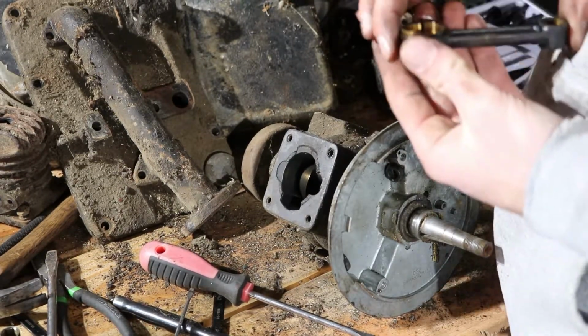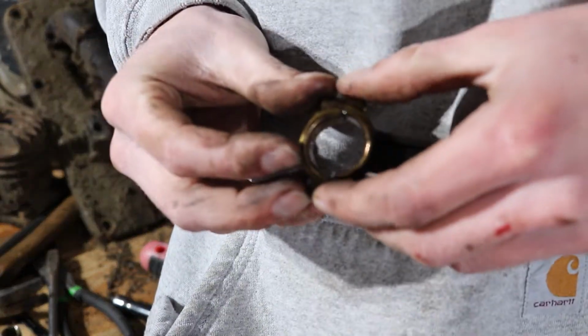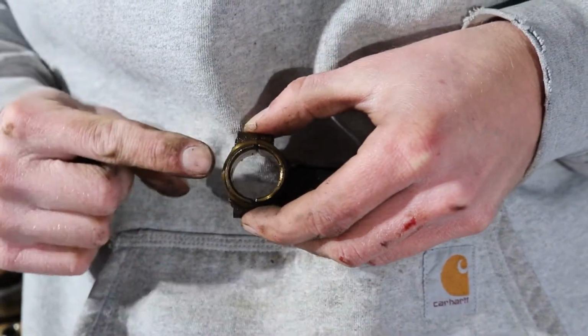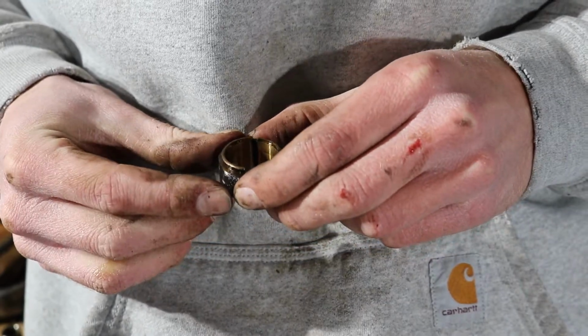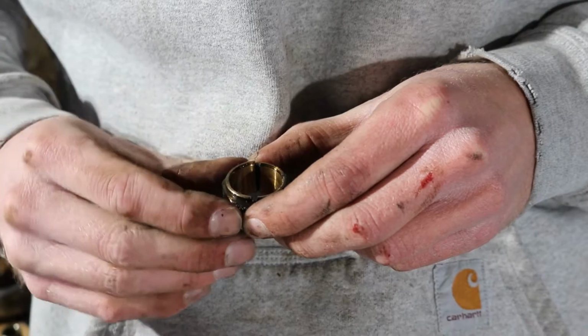Alright everybody, these only go on one way. I wanted to show you guys this. These only go on one way, like that. If you put them on the other way, this is actually offset, so it wouldn't even work. The journal inside sits off to one side. It's oblong, so it's this way.